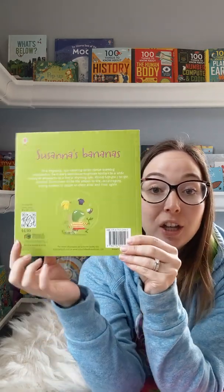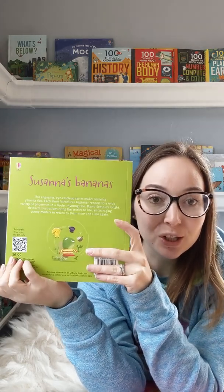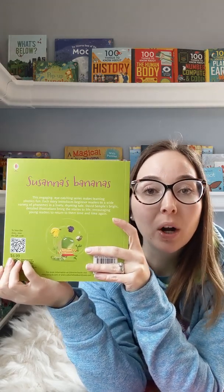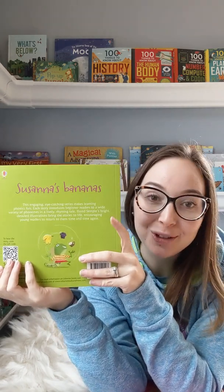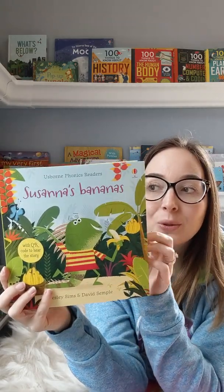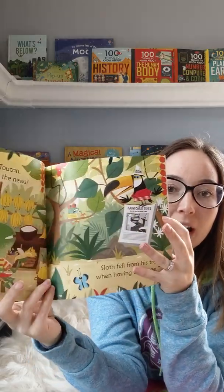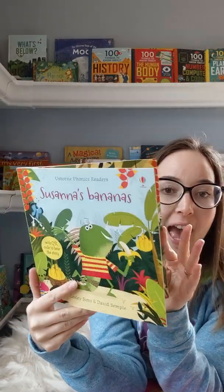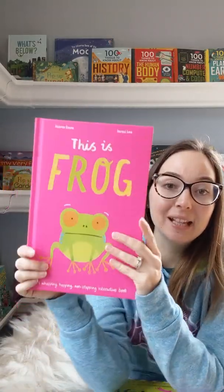They now actually offer the QR code in the back. You can scan this and it will read the story to your child. So if they have a tablet or a phone and they would like a bedtime story read to them after you've read your stories with them, this is a great way to do that. So this one, Susanna's Bananas. It's a silly story of Susanna trying to cheer up her friend Sloth after he gets hurt. It's rhymey fun.